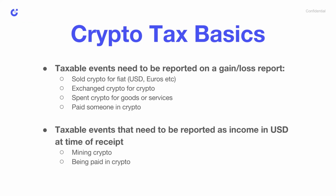And again, we do all this for you, depending on what type of crypto activity you've done, whether it's mining, whether it's staking. So first things first, if you ever sold crypto for anything, it's taxable. If you sold it for dollars or euros or yen, any fiat currency, as we say, that's the first one here, that's taxable. If you traded crypto for crypto, unfortunately, it's taxable. You know, we get this question every day, 5 times a day. Yes, crypto to crypto trades are taxable.